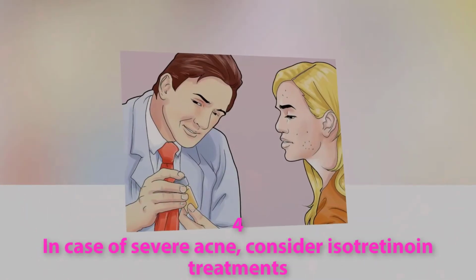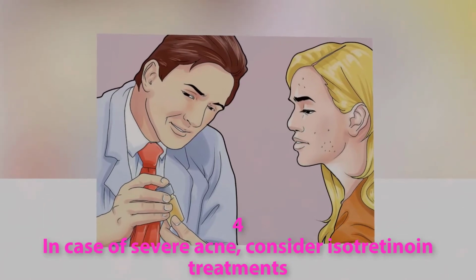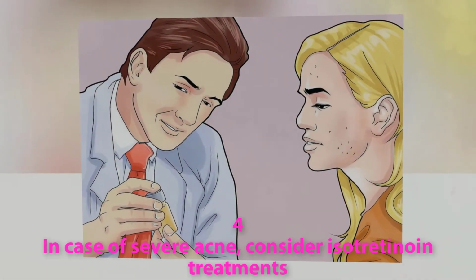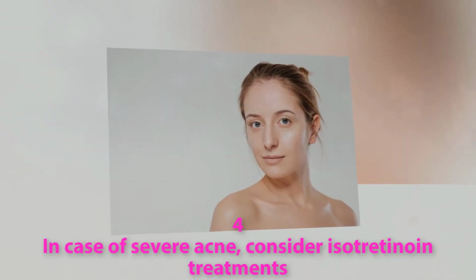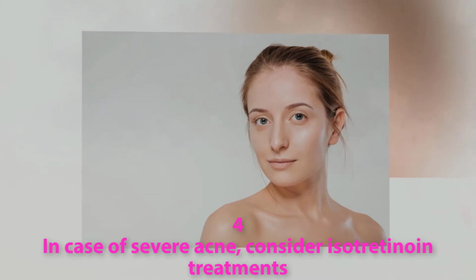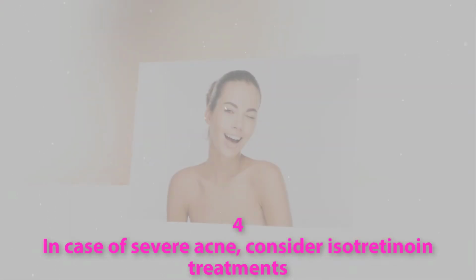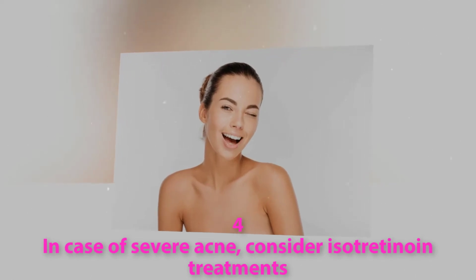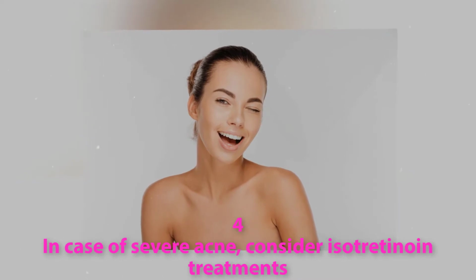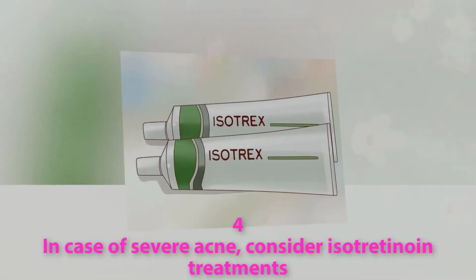4. In case of severe acne, consider isotretinoin treatments. If all else fails and severe acne persists, your dermatologist may advise isotretinoin treatments. Isotretinoin is closely related to vitamin A and works by reducing the body's production of sebum oil and by shrinking the oil production glands. A course of isotretinoin usually lasts for about 20 weeks, during which time the patient must be closely monitored, due to the drug's large number of potential side effects.